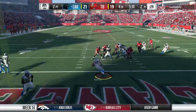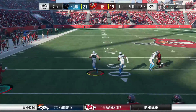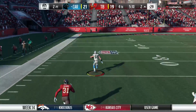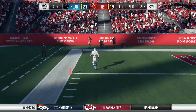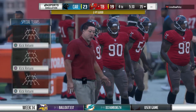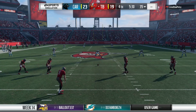And it's intercepted at the goal line. It's the Pro Bowler Luke Kuechly that picks it. Through an opening, and there he goes. The 30, 20, 10, 5, and he takes it all the way back. It's a pick 2, if you will, as that play backfires in a big way.